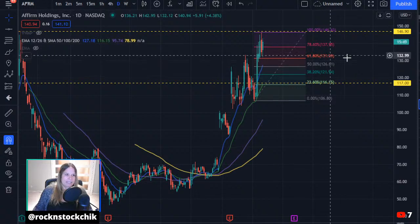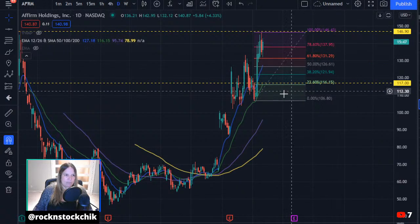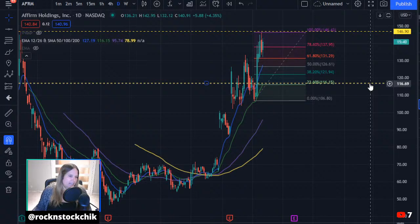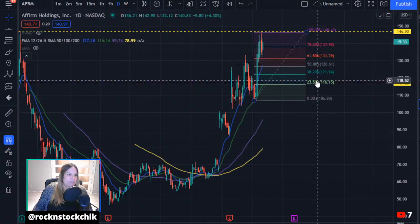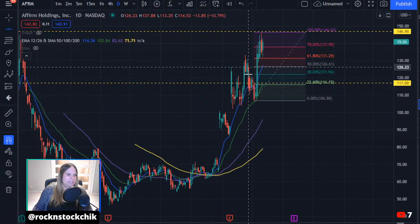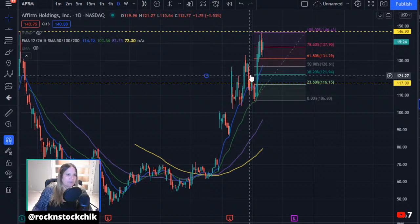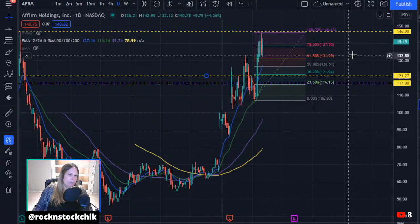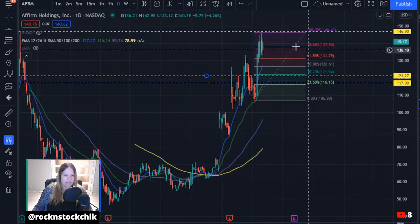In big moves like this, I find that we often pull back to the 23.6 level, which is down here, 117. It's not saying that this is going to happen immediately. It could happen in a few days. But 117 lines up with the fibs 23.6 area. We could also not go that far, and we could go somewhere around this 38.2 area. So if the 61.8 area holds, then we could be fine.